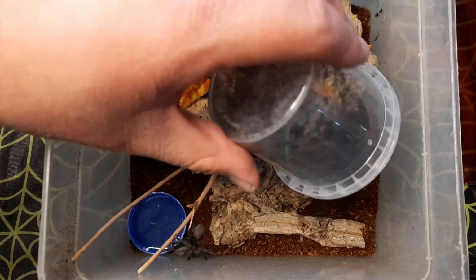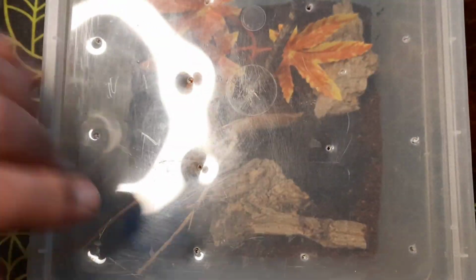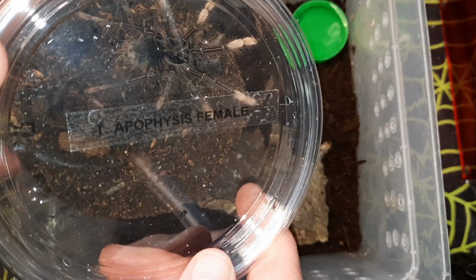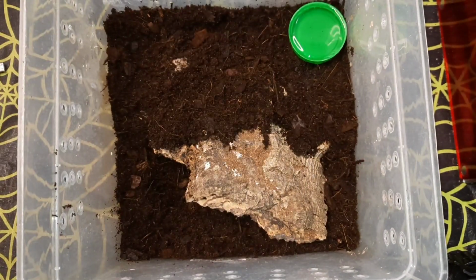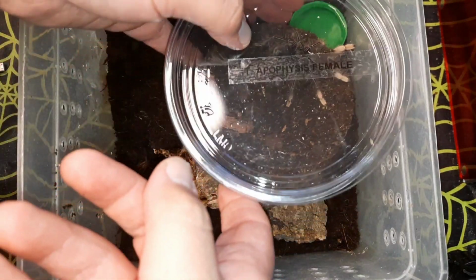As well, I emptied the substrate to come with them in there as well. They'll have their web and stuff, and that's them done. And then basically a very similar sort of setup, but with some buried cork underneath to make a bit of a burrow and stuff for the apophysis.